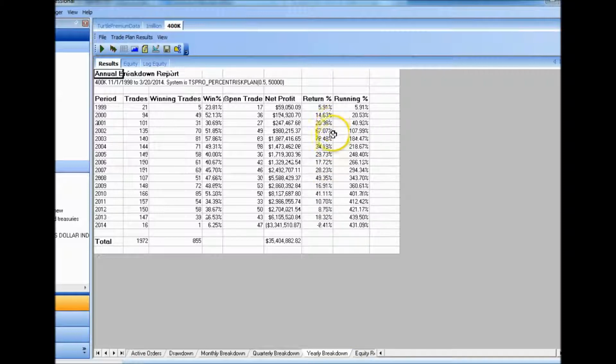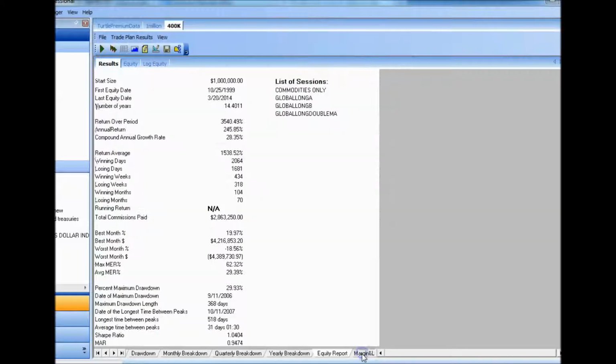Here are my annual returns, profitable basically every year, and a compound annual growth rate of 28% with a max drawdown of 30%. Now this doesn't mean I would want you to run out and try to buy this system from me, but what it does mean is that you can test your own ideas. You need to do that in order to develop the confidence to follow a system when it's going through a difficult period.